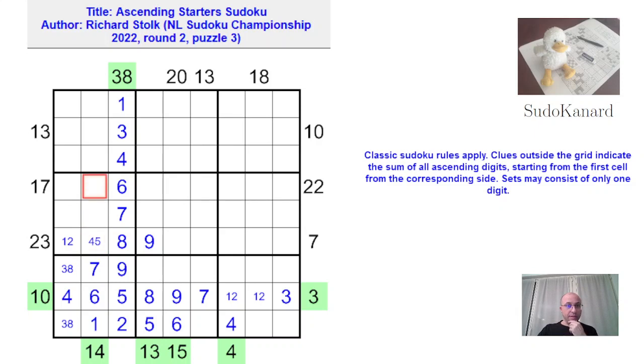Right. So 17 can't be made with 2 digits. It would have to be 8 and 9, and 8 is not available. So at least 3 digits, but 3 won't be enough, because with 3 digits the maximum is less than 15.